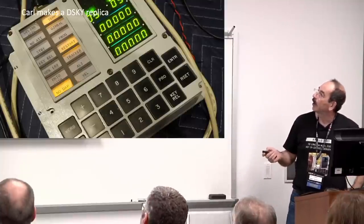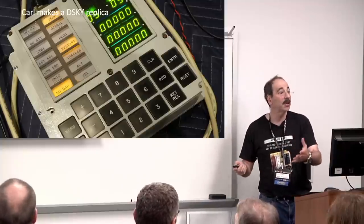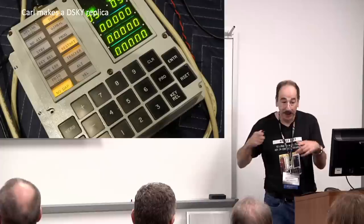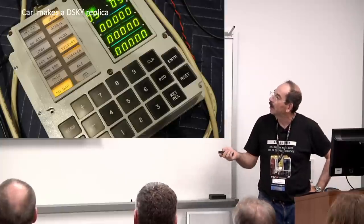Carl is our props extraordinaire. He likes to make reproductions, so he makes a DSKY. We couldn't use a commercial DSKY because the commercial DSKYs are hooked up to a computer. What we want is one that takes the signal logic from the AGC, right? Which is a complicated thing.